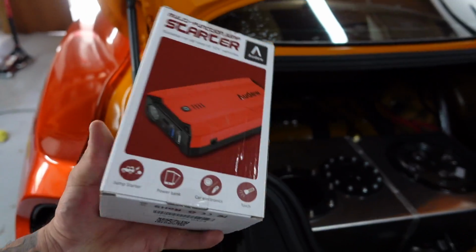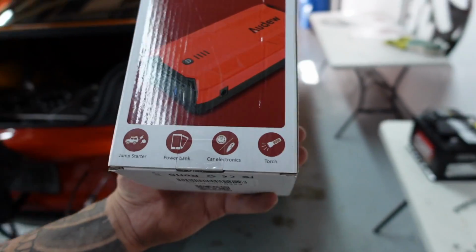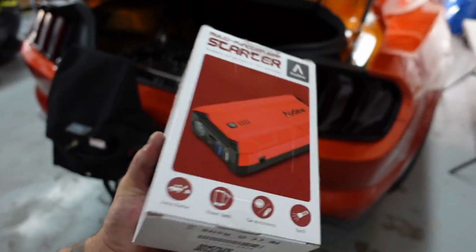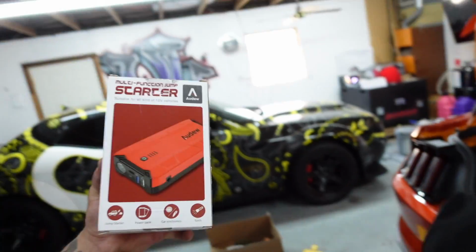And then the other cool things about it, it's got a flashlight on it, it's a power bank, you know, if you want to charge your iPad or iPhone in the lanes. It's got a really bright light on it, and it does have USB connections on it. But the biggest thing I'm going to use this for is obviously jump starting the car. It charges quickly, so I'm going to be riding around with this for pretty much the rest of the year for season, just in case something happens and we need to jump it in the lanes.